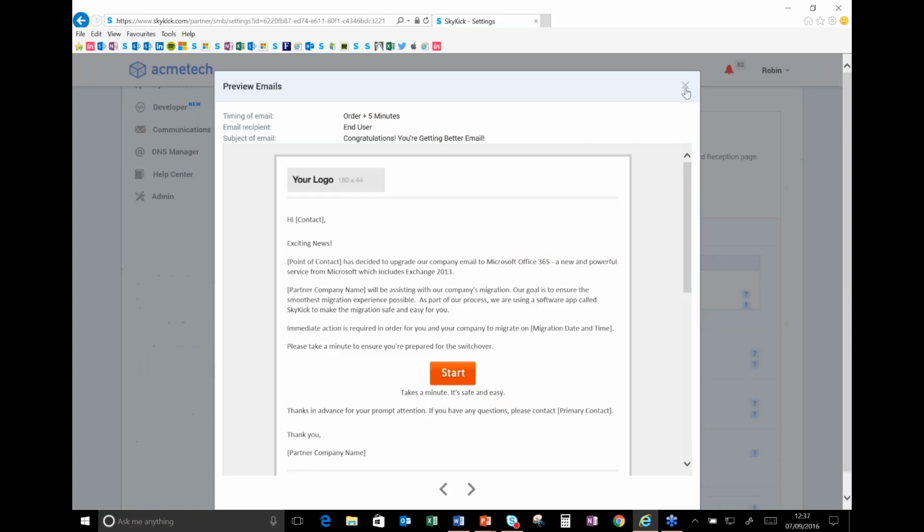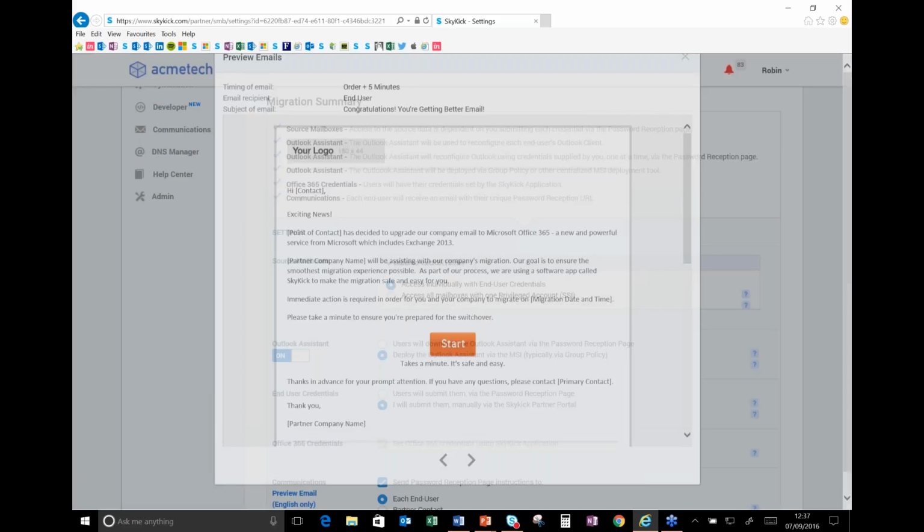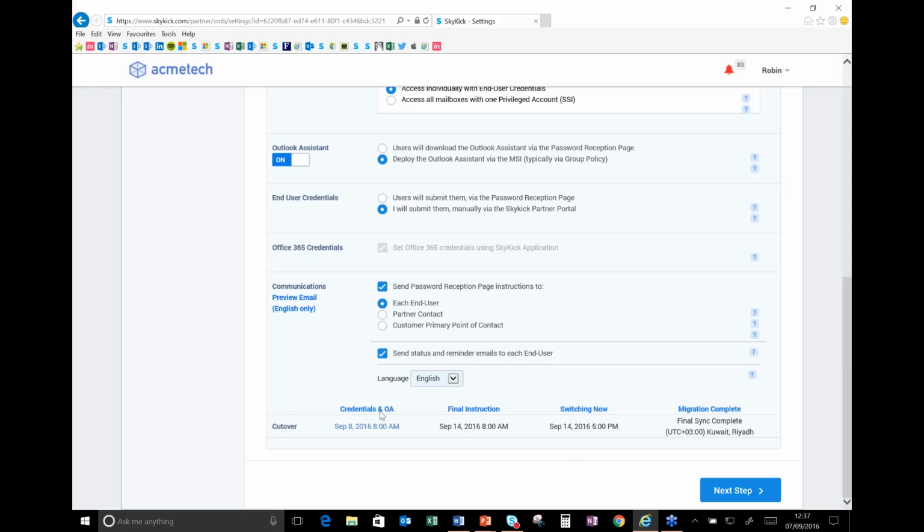It's completely automated. You don't have to do anything if you select to send that. You don't have to, but we do recommend that you do. And there's 4 communications which go out during the course of the migration at specific times. So credentials are, if you choose to do that, hey, we're doing the migration, you'll need to submit your password here. If you choose to do that, so it's smart.